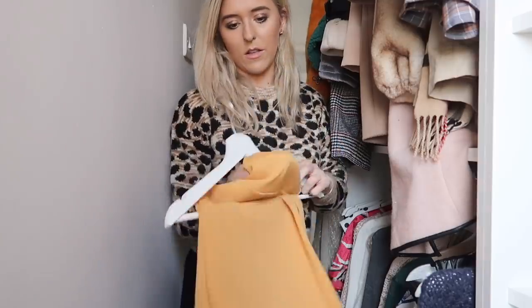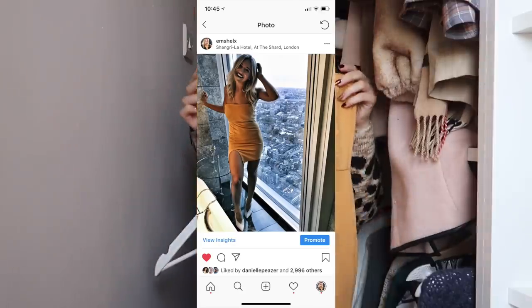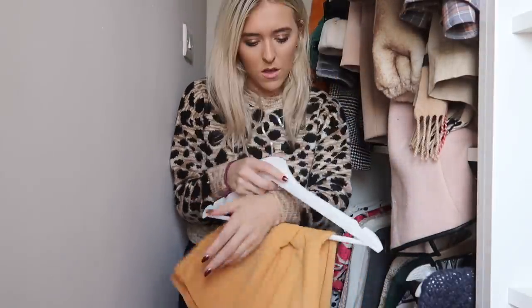This little yellow dress was like £6. And again, I've had so much wear out of that. I wore it to the Shard in London for dinner. Oh, so nice, this time last year actually. Very nice dress.